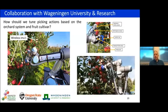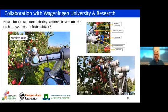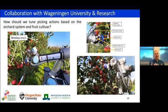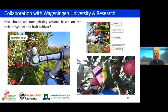And when we're doing this, we're also instrumenting the tree itself. So we've developed these wireless inertial measurement units, and we install them on certain parts throughout the tree, and we collect inertial signals during a pick. And we're trying to understand in the future, is there a certain sequence that we should pick fruit such that we want to minimize vibrations of neighbors and drop fruit to the ground?